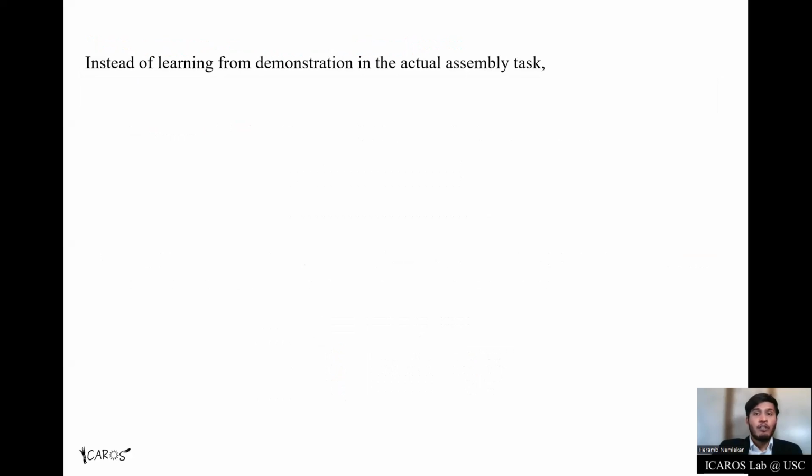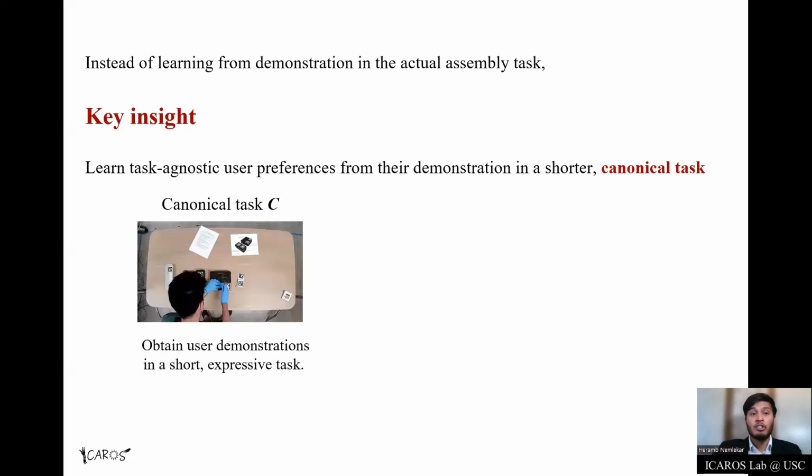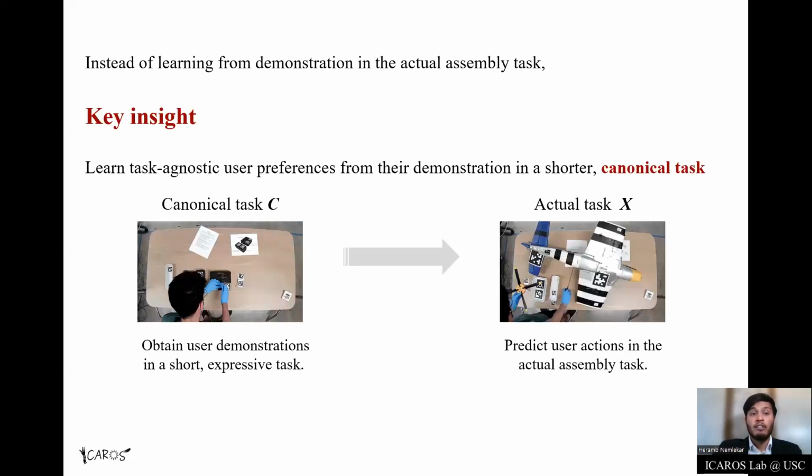And so, instead of learning from demonstrations in the actual assembly task, our key insight is that we can learn the task-agnostic preferences of a given user from a solitary demonstration in a much shorter canonical task where users can express their preferences, and transfer them to an actual task where we want to predict user actions.